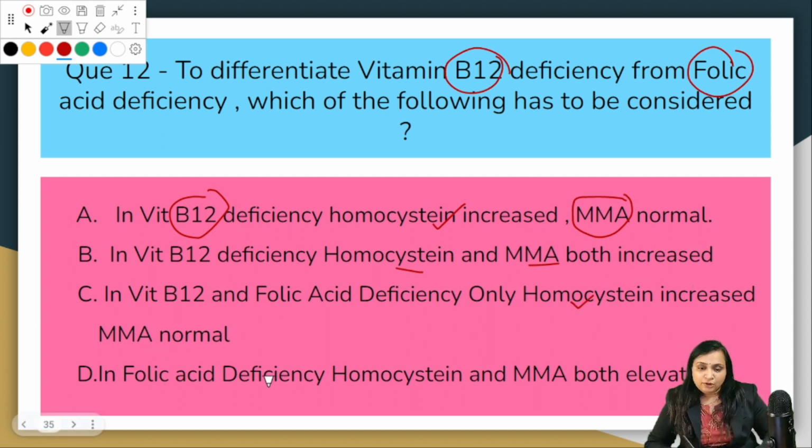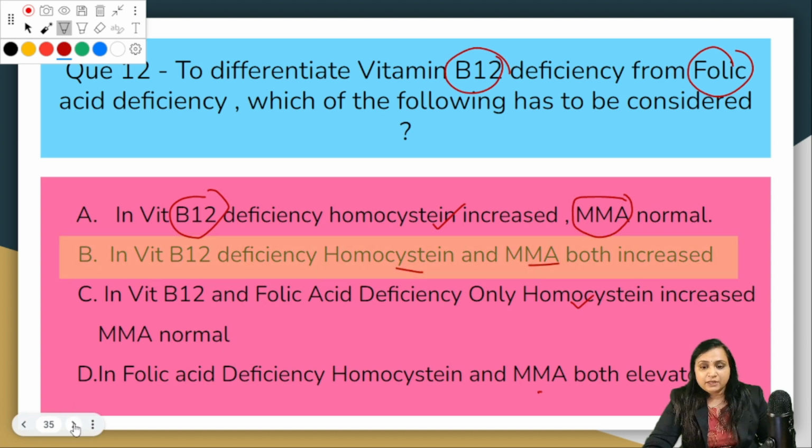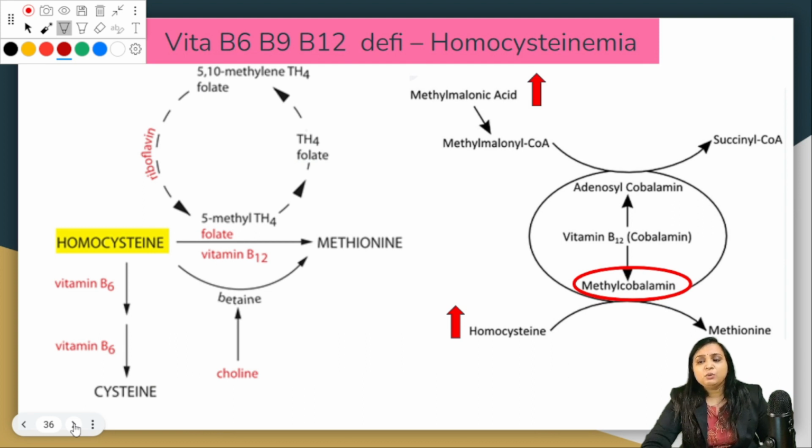Or it is D, folic acid deficiency, homocysteine and MMA both elevated. We have already learned about it, that the correct option is vitamin B12, where homocysteine as well as MMA is increased. We'll have a quick revision of it.